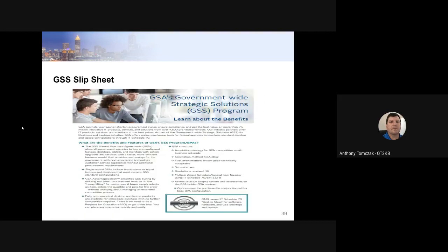And then one of the last things I'm going to cover is there's a slip sheet, and it's basically a slip sheet about the GSS program as a whole, and you can see that it's a best in class vehicle. You can download it. In the notes at the bottom is the hyperlink to our CLMS site where you can register and download the slip sheet.